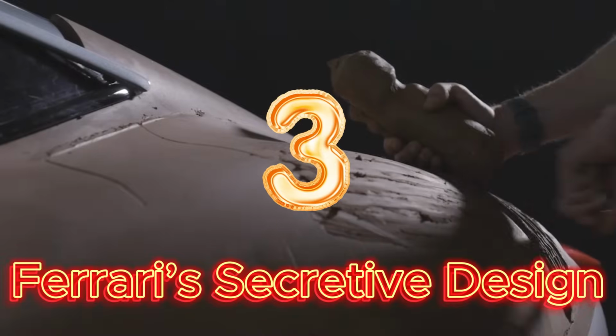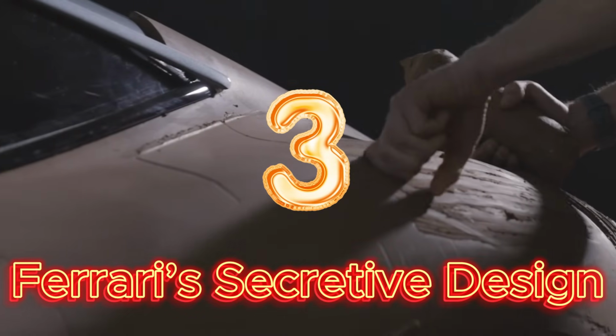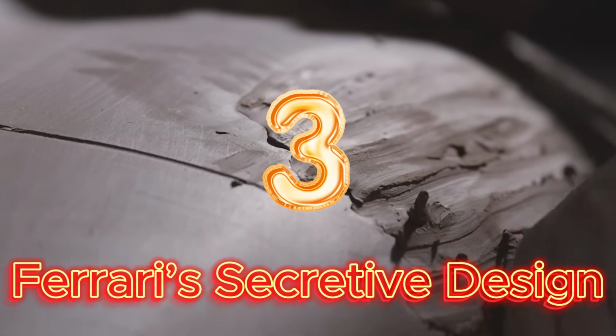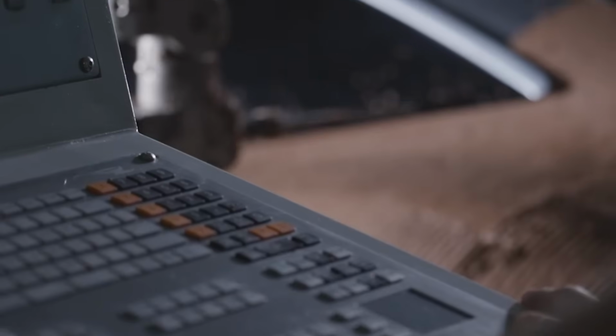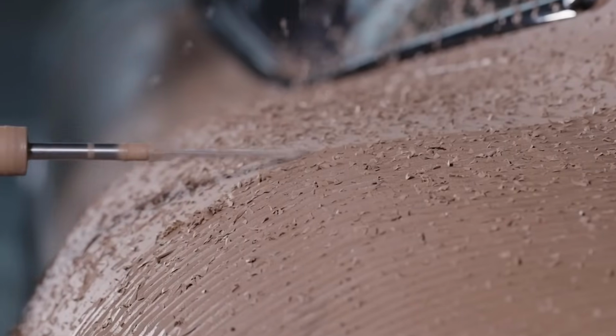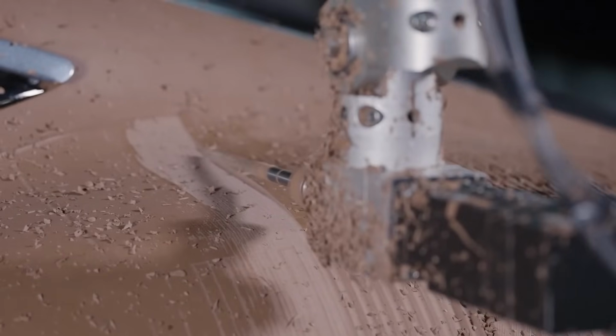Ferrari's secretive design. Ferrari is known for its attention to detail, and that includes guarding its designs from prying eyes. The company often uses secretive code names for new projects and prototypes. Even employees are not given full access to the information on every model, only those who are directly involved in its development.